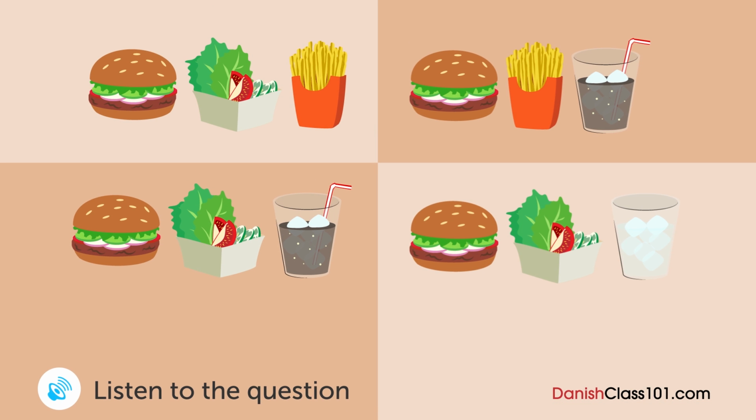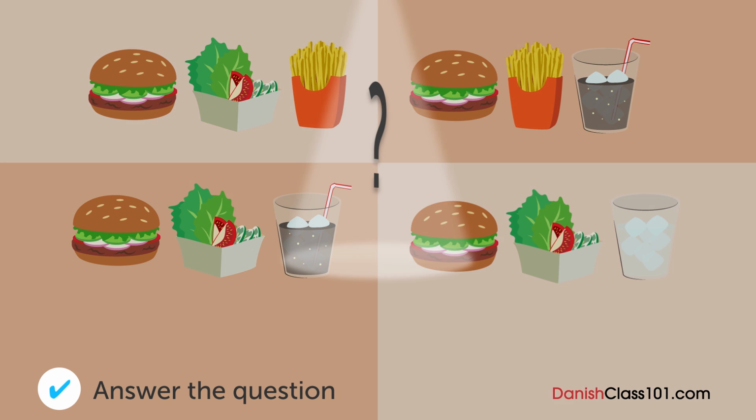En mand er i en fastfood-restaurant. Hvilket sæt bestiller han? Undskyld mig, kan jeg få det særlige burgersæt? Ja, vælg venligst mellem pomfrit eller salat. Salat, tak. Okay, hvad vil du have at drikke til? Cola, tak. Hvilket sæt bestiller han?